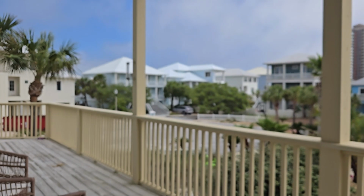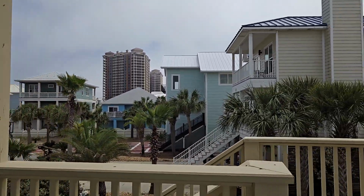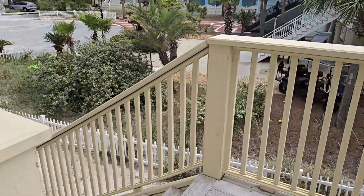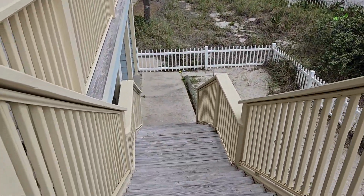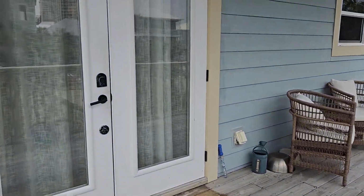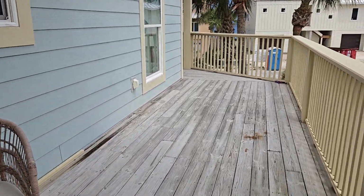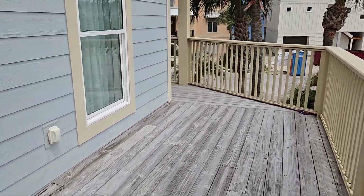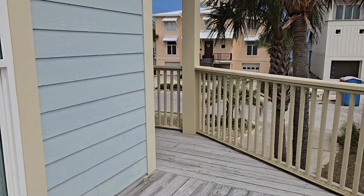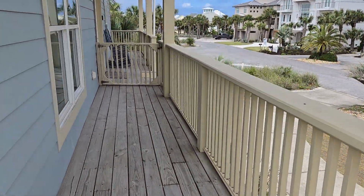All right. So this staircase from the kitchen is going to lead you down to the garage as well as your quote backyard. I mean, it is sand, you don't have any grass here, but still nonetheless a backyard. And then you can see that this access wraps all the way around to your front door here.